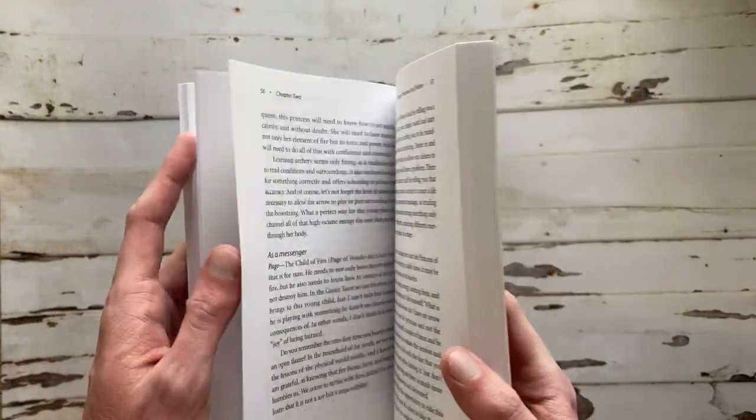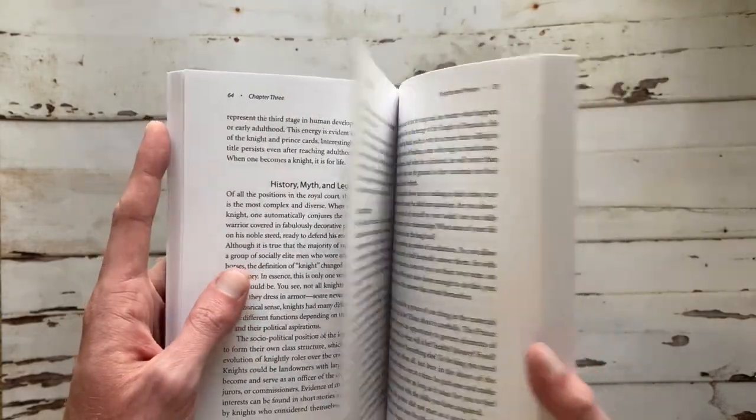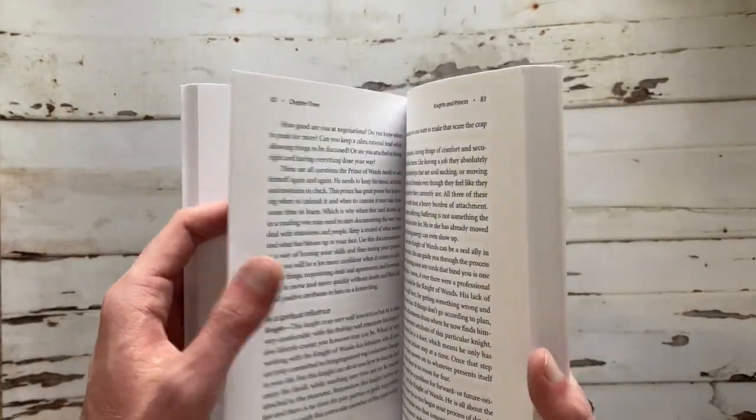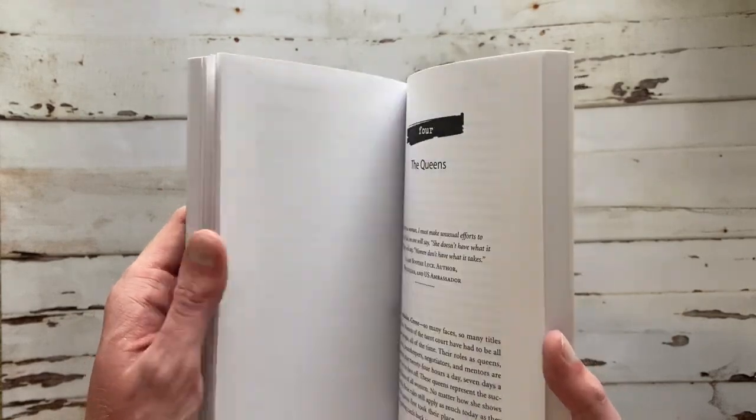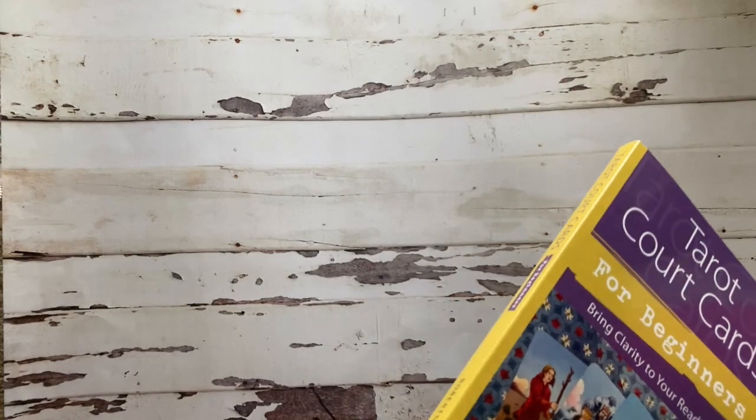Hopefully with this book, it will give me some nuggets here and there. That way I can apply it to my readings and just to learn more about the court cards and how to read them.